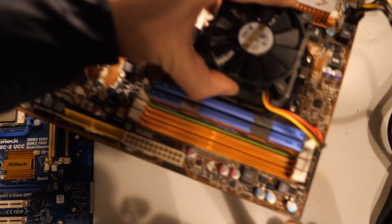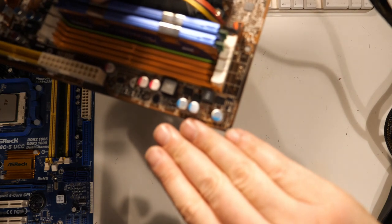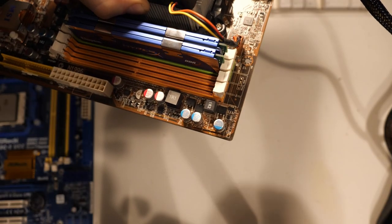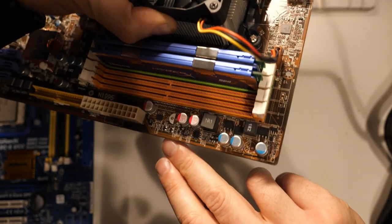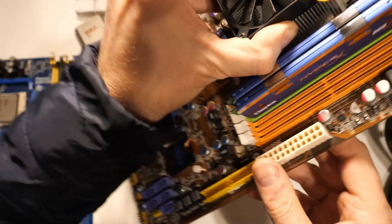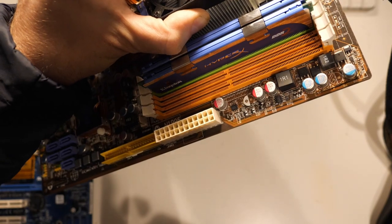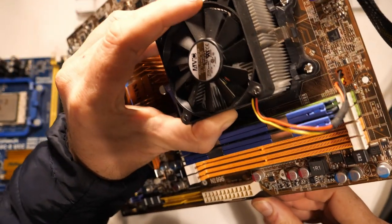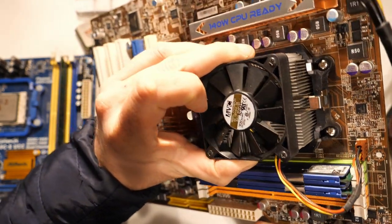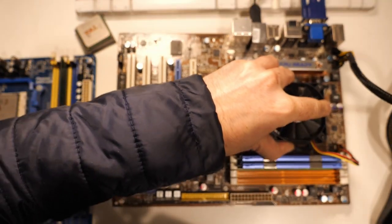Like this line on here. Are you going to focus? Hello. Yeah, it's in single air. Something along here has just burnt out. One of these lines coming from this power connector. In answer to the question, it's another dead motherboard.